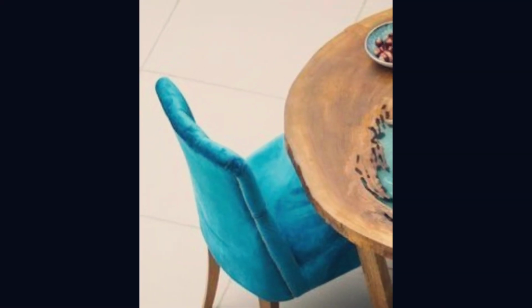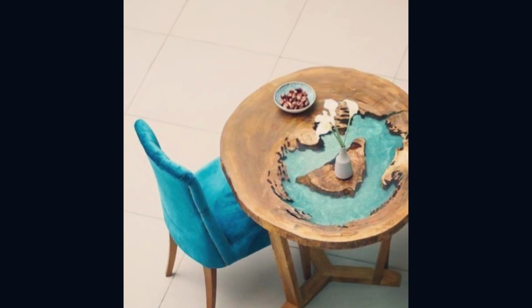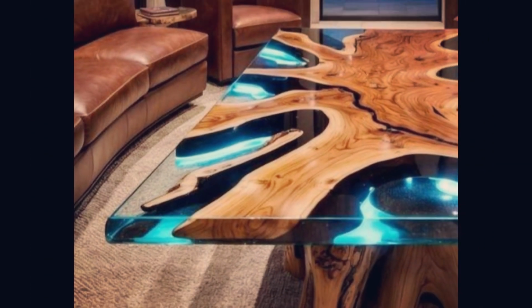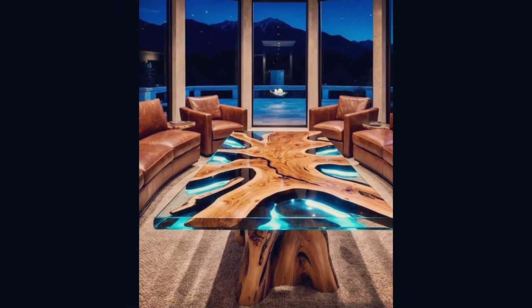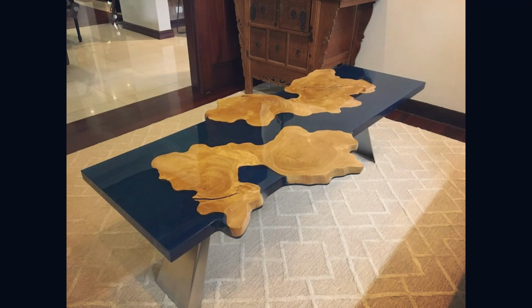This modern craftsmanship allows for endless customization, from minimalist designs to bold and artistic statements that can complement any space. Aside from their aesthetic charm, epoxy resin tables are easy to maintain, resistant to heat and scratches, making them ideal for everyday use. Whether used in homes, offices, or commercial settings, these tables not only serve as functional furniture but also as conversation starters, reflecting the creativity and artistry involved in their creation.